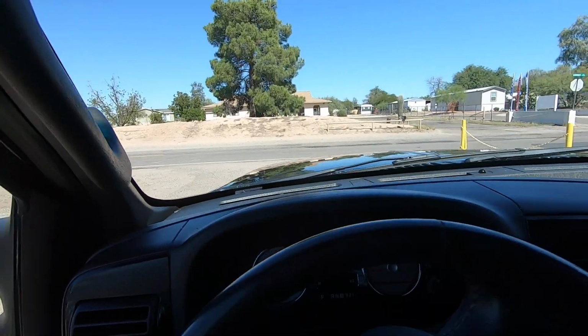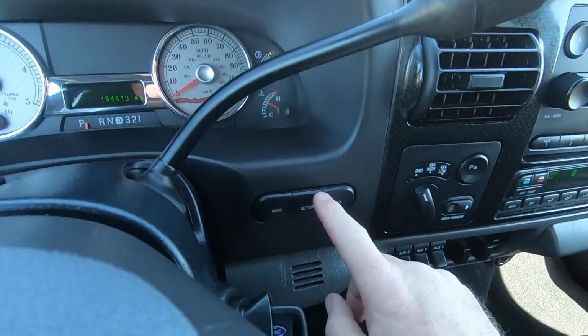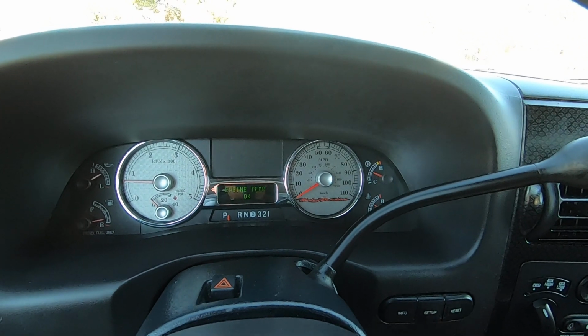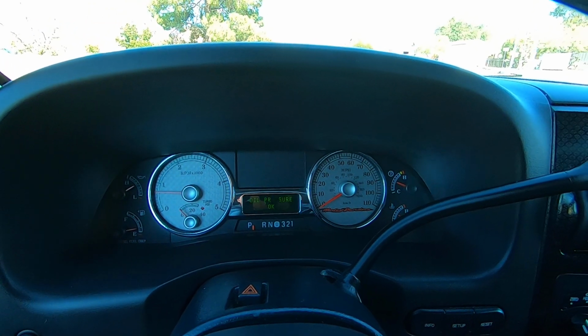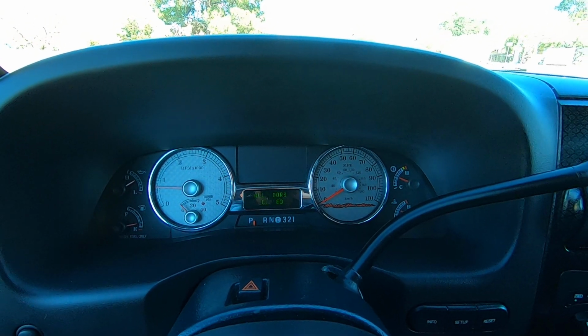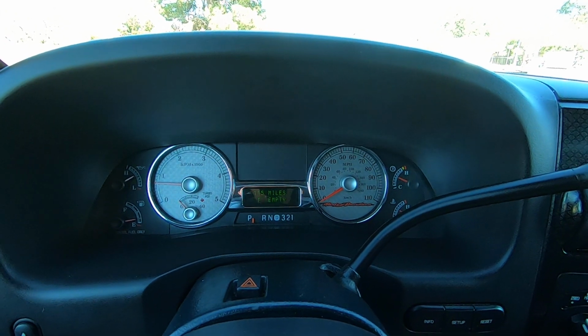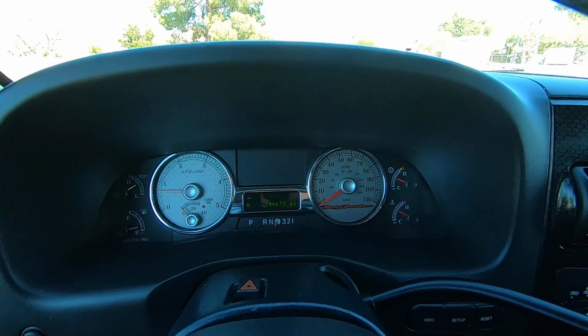Now let's do a systems check real quick. Put it in park. Now we're gonna go down here. You hit setup, hit reset. Engine temp okay. Transmission temp okay. Oil pressure okay. Brake fluid level okay. All doors closed. Air filter okay. 115 miles to empty. System check complete. All right, let's go for a ride.